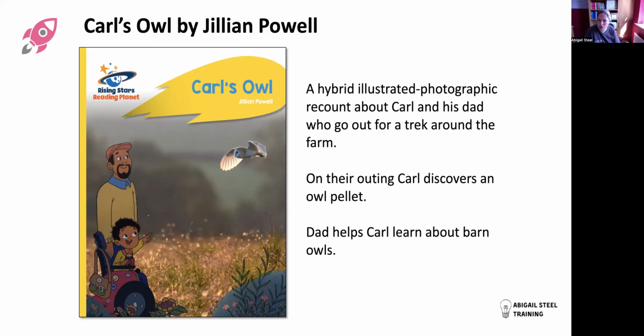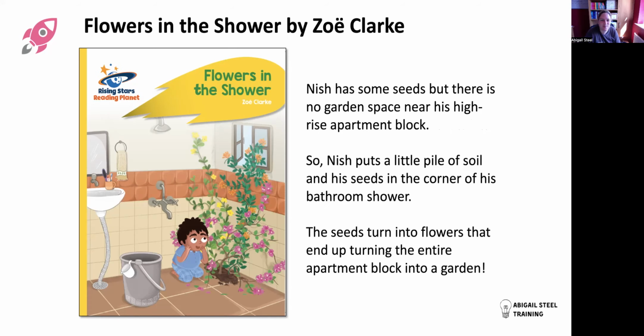Carl's Owl by the lovely Gillian Powell. A hybrid illustrated photographic recount about Carl and his dad who go out for a trek around the farm. On their outing, Carl discovers an owl pellet, and Dad helps Carl learn about barn owls. I love barn owls, it's one of my favourites, this one.